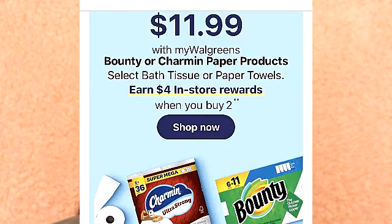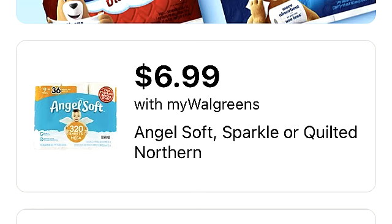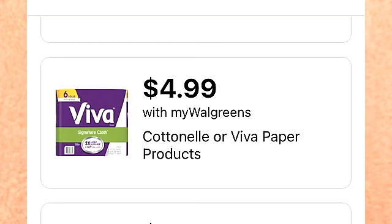The 6 roll of Bounty is back on sale, and this includes selected Charmin products for $11.99. I prefer when this is on sale for $8.99. I'm not the biggest fan of this deal. Angel Soft Bath Tissue is on sale this week for $6.99. Viva Paper Towel is on sale for $4.99.